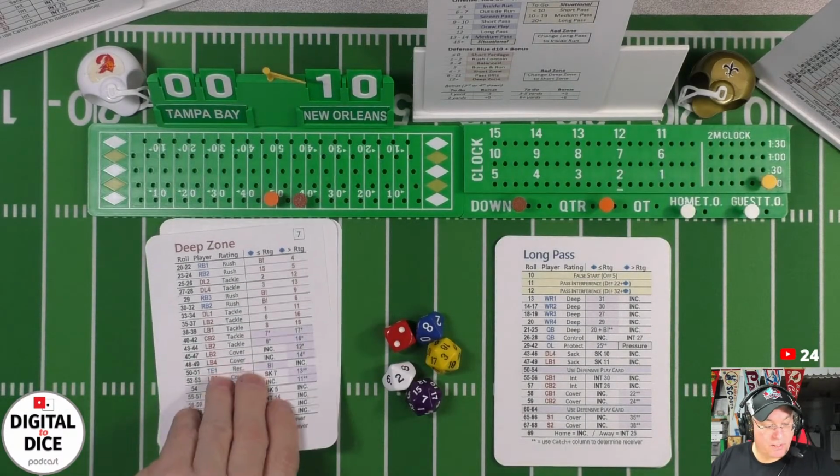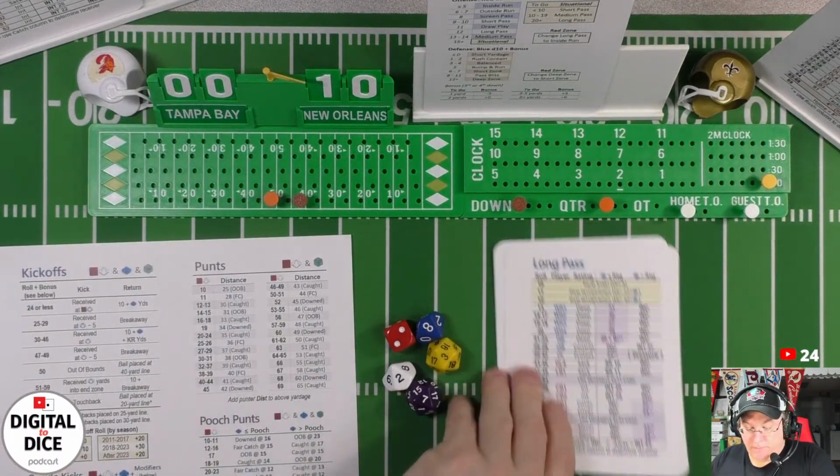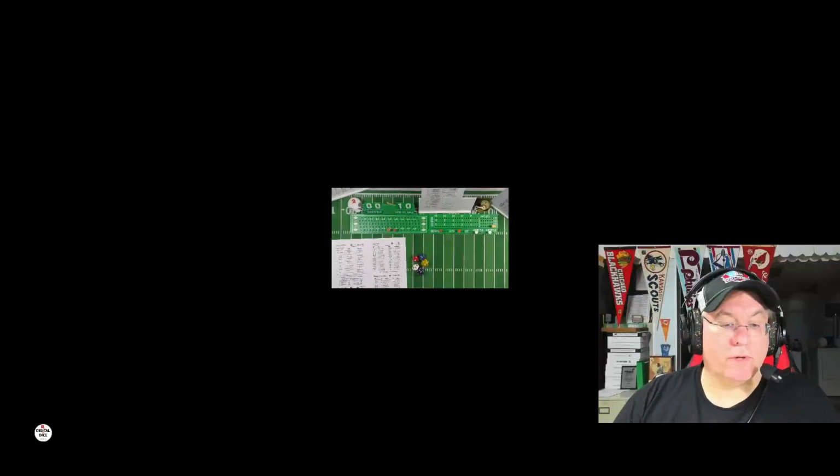And so we will kick it off. So Tampa Bay will kick off. So we're going to go here. And we're going to go here. And let me just go back to Studio B for 1 second here.